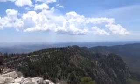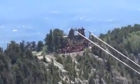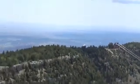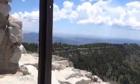Here's the top of the tram right here. That's where we're headed. I'm just going to walk this ridge to the left from where we are out to that and grab a bite to eat.